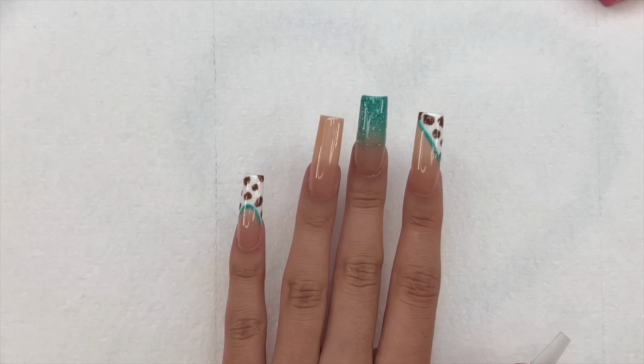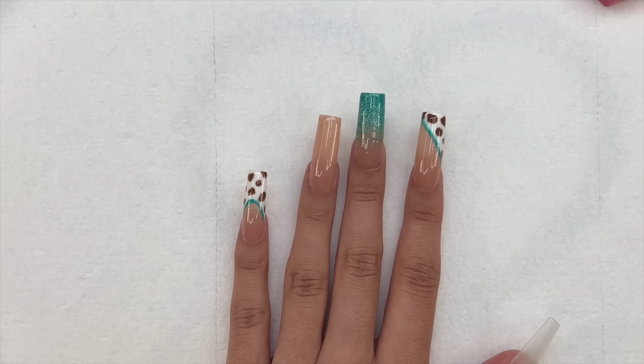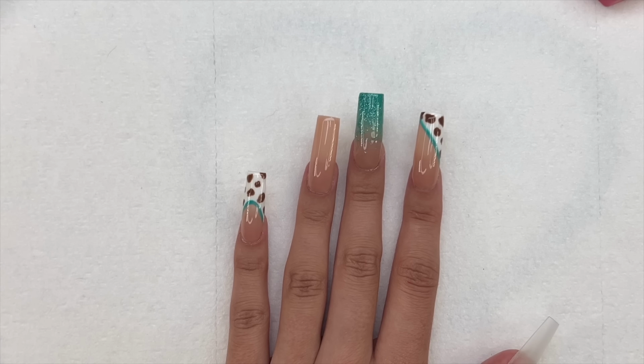I'm now going to go in with some charms and rhinestones. So I'm just going to use a rhinestone gel and place my charms. I'll flash cure them, and then after I have them all applied, I will go in and do a full cure.